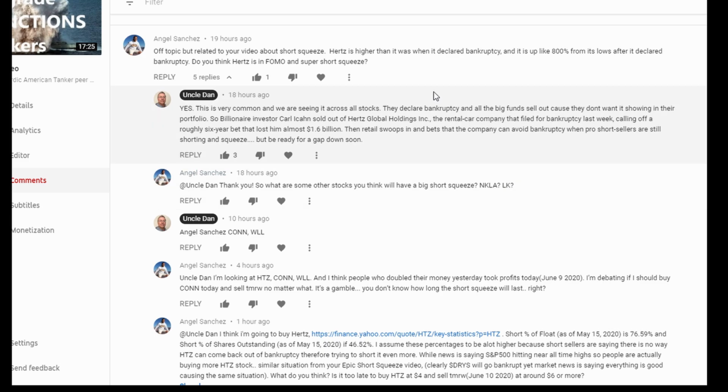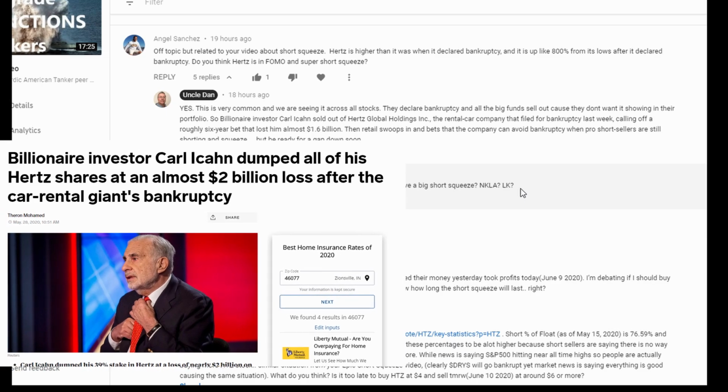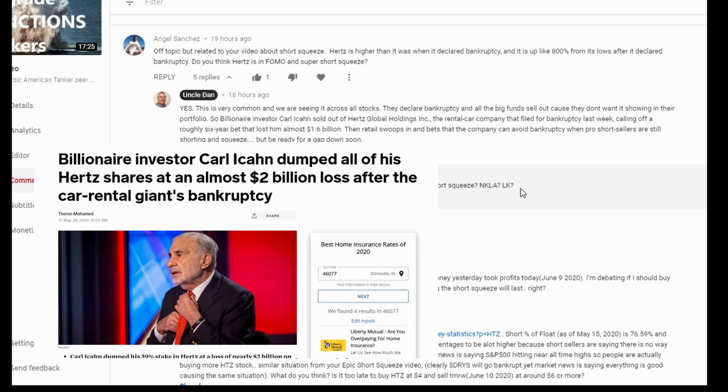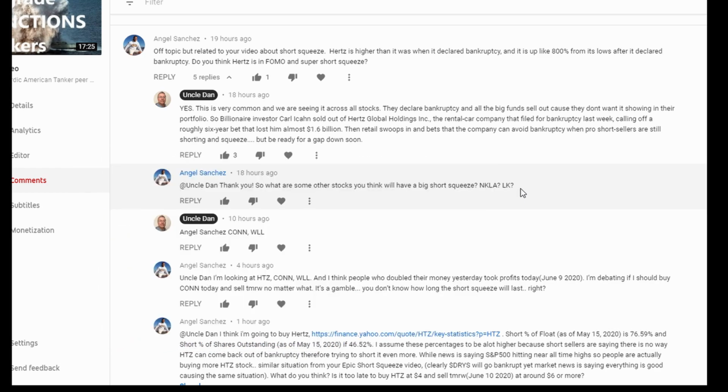Questions around the big short squeeze that's been going on, not just in tankers, but in a lot of other bankrupt businesses. Yeah, this is very common. It happens all the time. Companies file bankruptcy, all the big guys dump it and get out of it, and then a bunch of short sellers come in because it's going to be worth zero. And then all of a sudden you get a big squeeze. So we've seen some squeezes in a few of them.